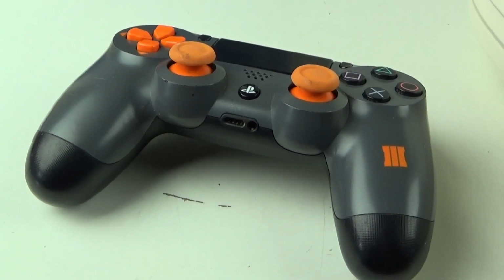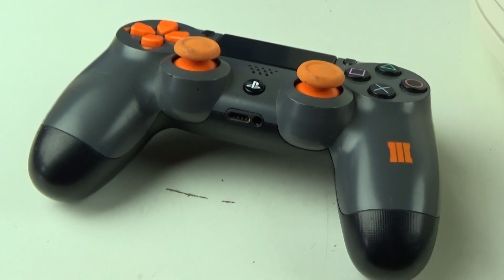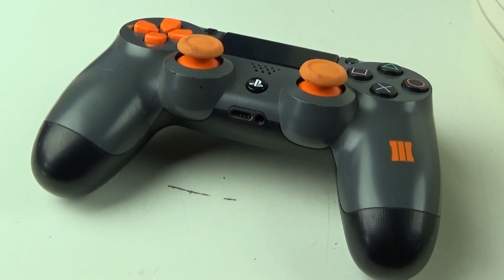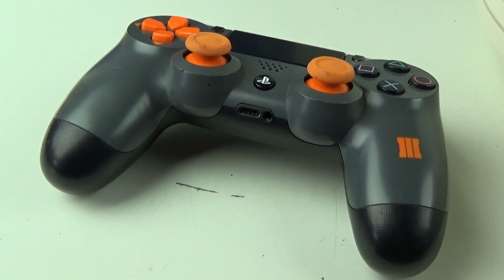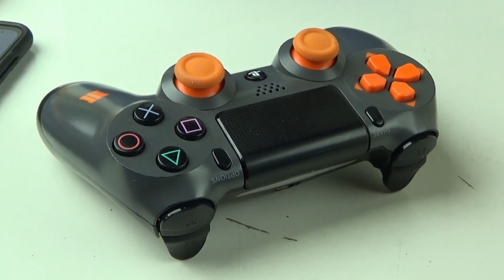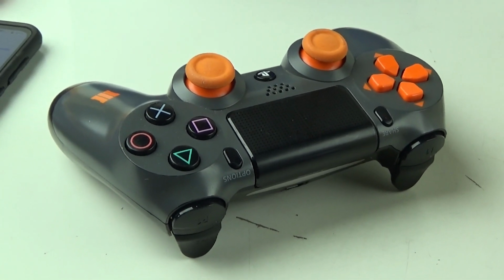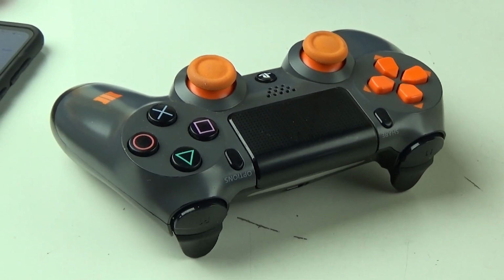Then I sold this Sony PlayStation 4 Call of Duty Black Ops 3 controller. It's broken and being sold as is for parts or repair only. It's got stuff rattling around inside of it, and I have no idea what's going on with it. This thing's been listed for quite a while, probably since the summertime. I picked it up at Savers for about $3 or $4.